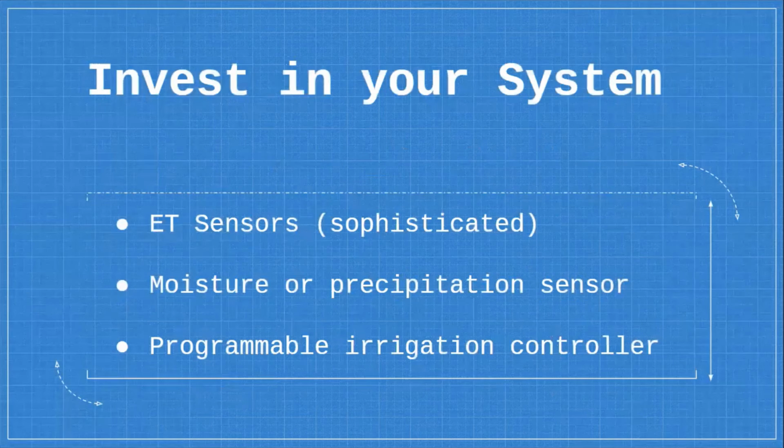Invest in your system. Consider maybe installing an ET sensor, which they're pretty sophisticated. You could also install a moisture or precipitation sensor. And you want to use a programmable irrigation controller, so you can program it not only to irrigate at certain times, but also so that when it's raining out, your irrigation system isn't running. And also you want to be able to program it to meet the Westford Water Department outdoor water use restrictions.